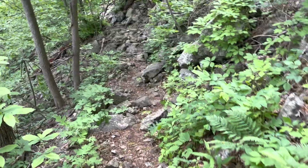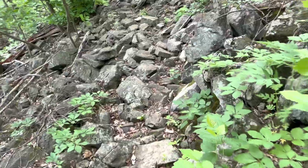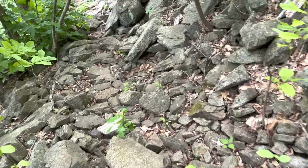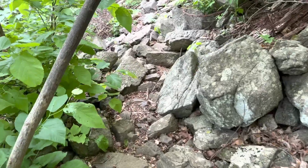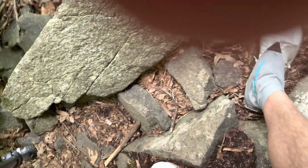So the trail, as we descend, goes through these, what I'm still going to call a rock fall area, where rocks are just deposited, and that's what you got to navigate through. So footing can be kind of tricky. Just like that.